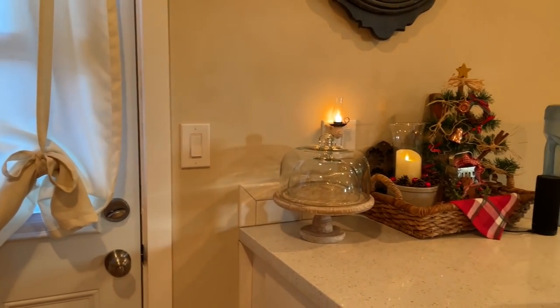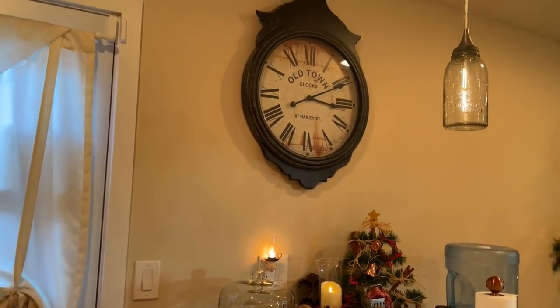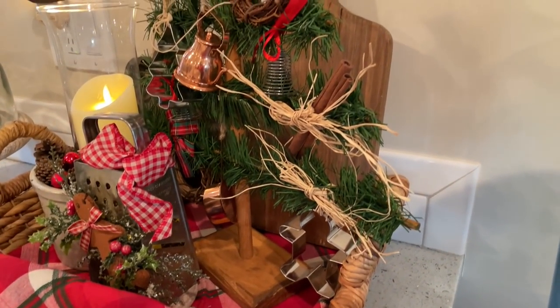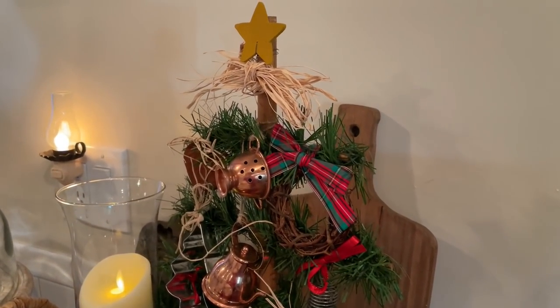In the corner of my kitchen, I love decorating this area for the holiday season. This Target basket is filled with different types of goodies over the years, such as this vintage Christmas tree. It was a gift from my mom. It was in her kitchen, and I'm glad to have it in mine.